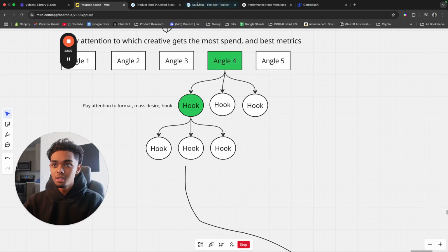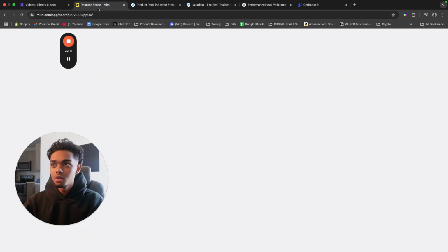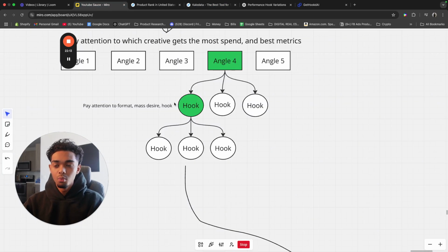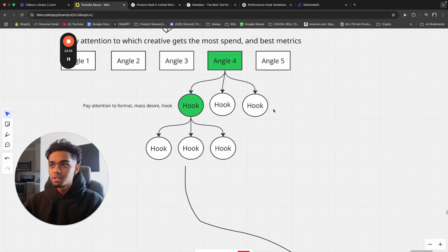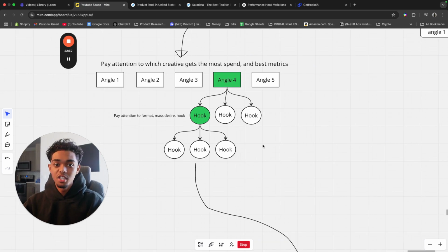What we've done so far is we literally just went to Calidata and ripped videos. Out of those videos, we found something that worked, and we made 3 hook variations. And let's say that number 3 is the one that works the best, or number 1 is the one that works the best, right? Let's say number 1 works the best. Now, hook number 1, we can literally just make variations of that, and it's going to continuously get better.